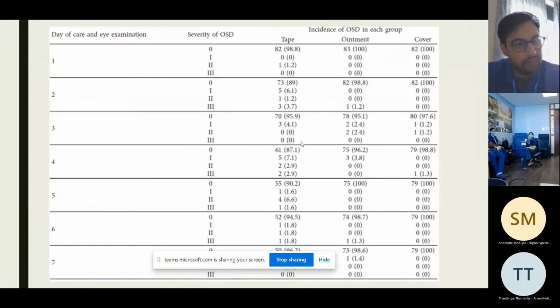So again, this is a bit of a busy slide, just to go through the results. Each day, as I said, they were graded and examined from 0 to 3, which I'll go into on the next slide, and it looked at how many patients in each group suffered from eye problems. As you can see, within the tape group, significantly more patients suffered with eye disorders compared to ointment and cover, and this was found within statistical analysis as well.